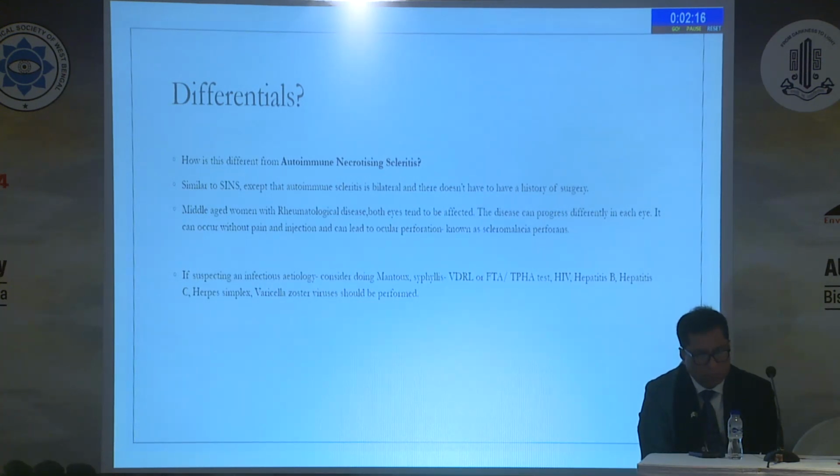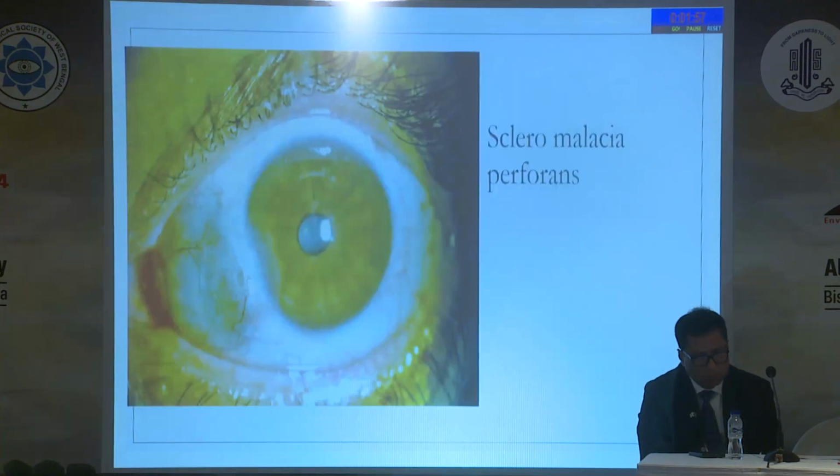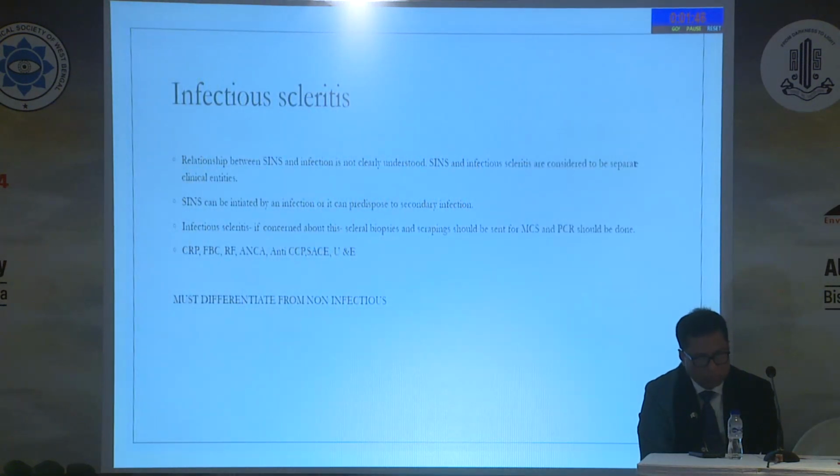However, autoimmune scleritis is bilateral, and there doesn't have to be a history of surgery. It's usually in middle-aged women with rheumatological disease, both eyes tend to be affected, and it can progress differently in each eye. It can occur without pain and injection, and it can lead to ocular perforation, which is known as scleromalacia perforans. This is a photo of scleromalacia perforans. Ironically, even though the name implies that it perforates, these patients hardly ever do. Regarding infectious scleritis, there is a relationship between SINS and infectious scleritis, but it's not clearly understood. SINS and infectious scleritis are considered to be separate clinical entities.